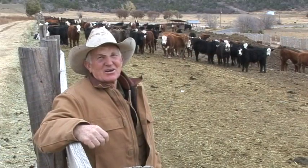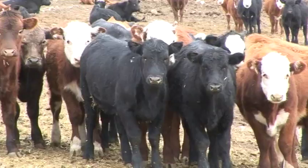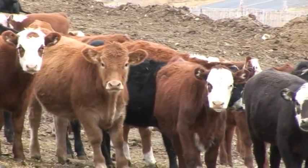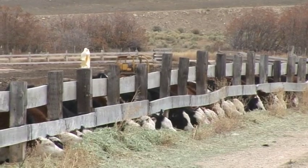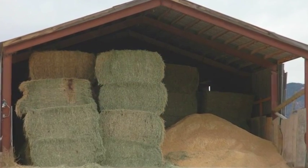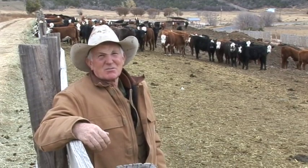This is our yard where we wean our calves and background them. Try to put some value on them. We like to do our own calves because they grow well, and it gives an opportunity to market our feed that we grow at the farm, and then we can sell these in uniform lots from here.